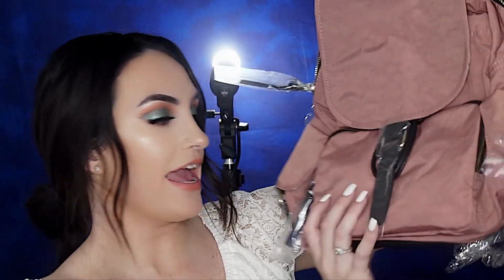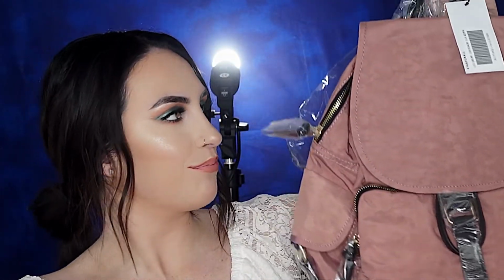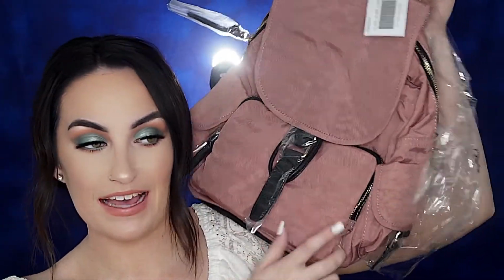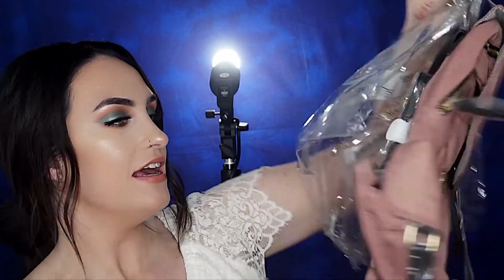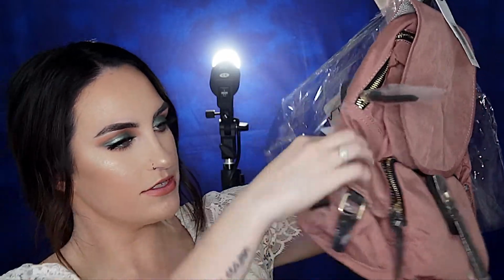Okay. They also were super kind and sent over a book bag. It's a rose gold, not rose gold. It is just a mauve pink book bag with some black detailing on it. It's super cute. Here we go. Oh, I like the, oh, I didn't even notice that. I like the little design in here.